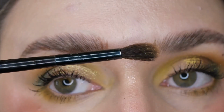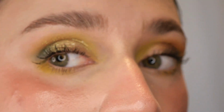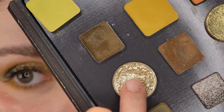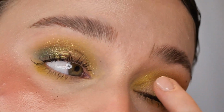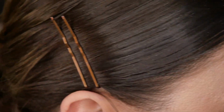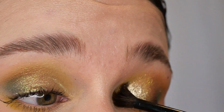Let's do my trusty VH brush. Going in with Caesium from Terra Moons. I'm actually going to tap up a tiny bit on my hand. Okay. She's very potent. Going in with this brush. Let's try to diffuse it out.